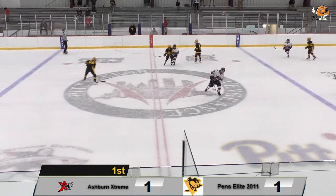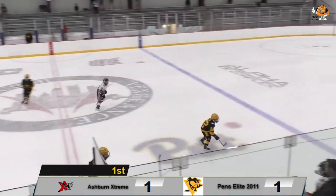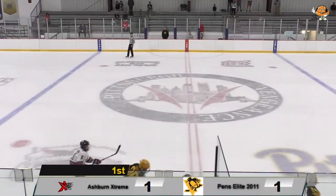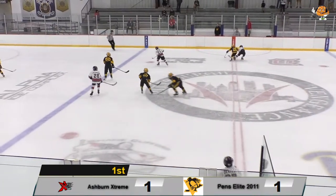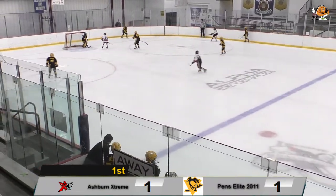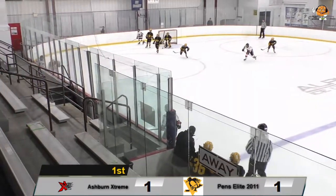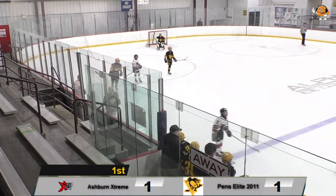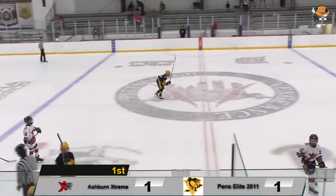It hops over his stick. He'll work it back to Foster. Danny Foster off the boards looking for Bloom streaking in. Foster clears it up back into the Ashburn end, but it's picked up there by the Ashburn defense and sent right back into the Penguin zone. It'll be Kumnick getting there, 8 seconds on the game clock as he rims it around looking for Vickers. Vickers carries it up and the horn will sound. We'll get the end of the period.